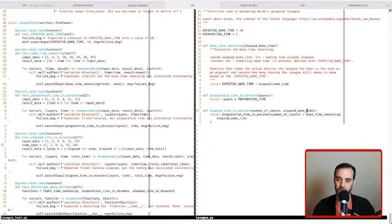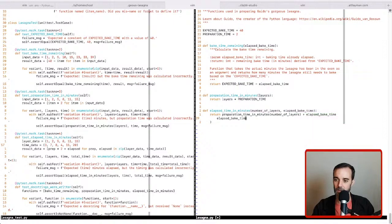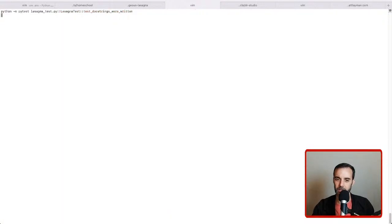So it's look at what the problem is saying. It's just saying how much time has passed. So the number of layers is the preparation time. Man, I guess what they're trying to teach is pay attention, don't just make guesses, which is what I was doing. Silly me. So we're going to do elapsed bake time and then delete that.